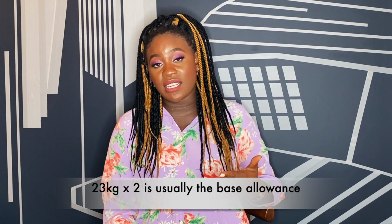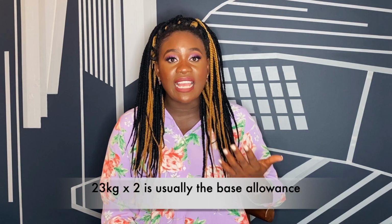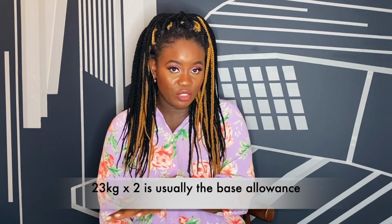The very first thing I want to address is your luggage allowance. Do take note that depending on the airline you're traveling with and your kind of ticket, your luggage allowance will be determined by that, okay? For instance, somebody who is using economy ticket will have a different luggage allowance than someone who is using premium tickets, first class or business class, okay? That's how the luggage allowance changes. So confirm from your airline and your kind of ticket so that you know how much you should pack, okay?